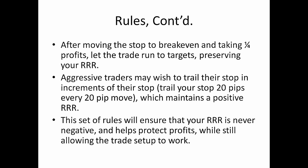Ideally, maybe you move your stop 20 pips for every 40 pip move, giving yourself a slightly better risk to reward ratio while still making sure that you're protecting profits. You do want to protect your profits. Not to the extent, though, that some traders do, which we'll talk about in a minute.